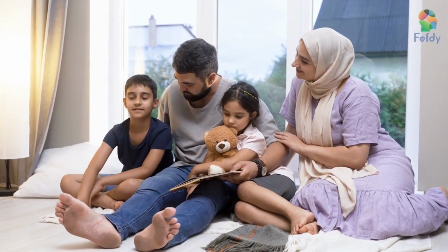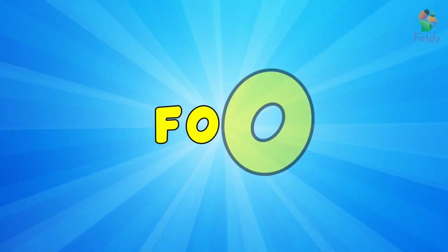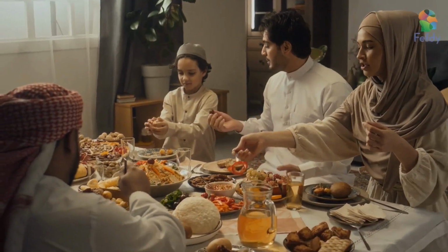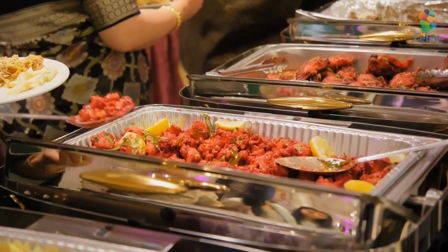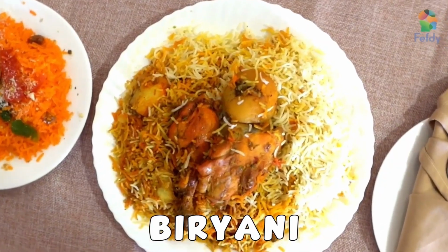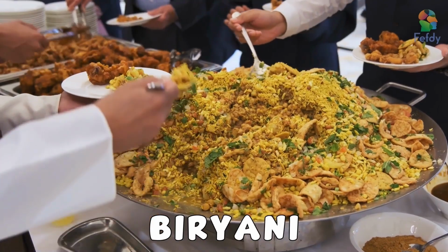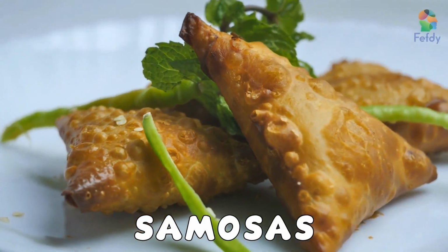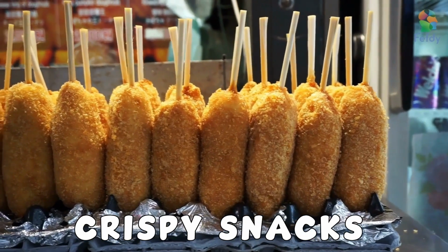and family gatherings. Food. Pakistani food is delicious and spicy. Some favorite dishes are biryani, a rice dish with meat and spices, kebabs, and samosas, a crispy snack filled with meat or vegetables.